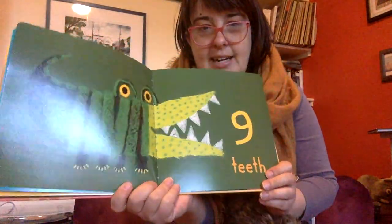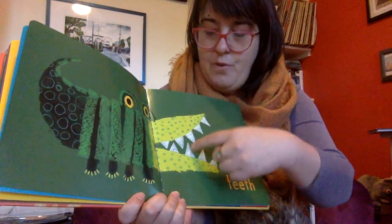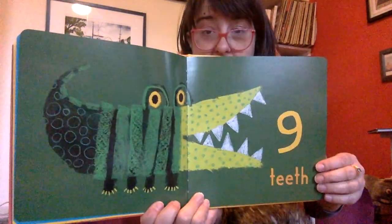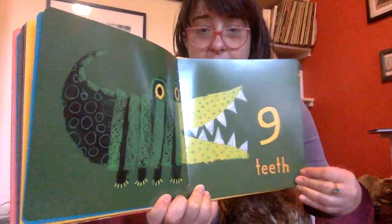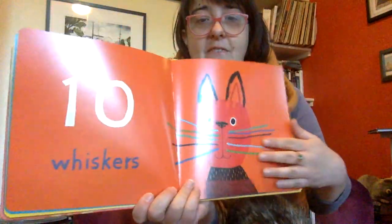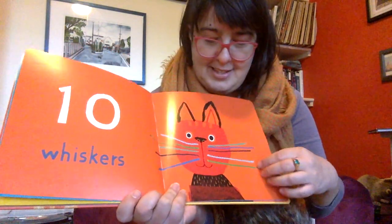9 teeth on the crocodile. Let's count the teeth. 1, 2, 3, 4, 5, 6, 7, 8, 9. That's a lot of teeth. How many teeth do you have out there, babies? Do you have 9 teeth yet? And finally, 10. 10 whiskers. Let's count the whiskers.